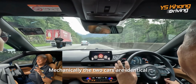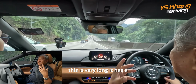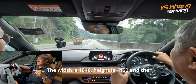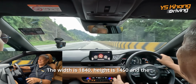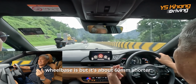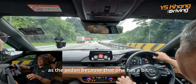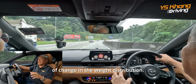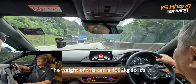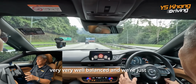Mechanically, the two cars are identical, but this one has a bit longer wheelbase. So in terms of length, this is very long. It has an overall length of 4855 mm. The width is 1840. Height is 1450. And the wheelbase is 2830. I can't remember what the Touring wheelbase is, but it's about 60 mm shorter to give it the same type of handling as the sedan, because that one has a bit of change in the weight distribution. The weight of this car is 1592 kilos, so it's very, very well balanced.